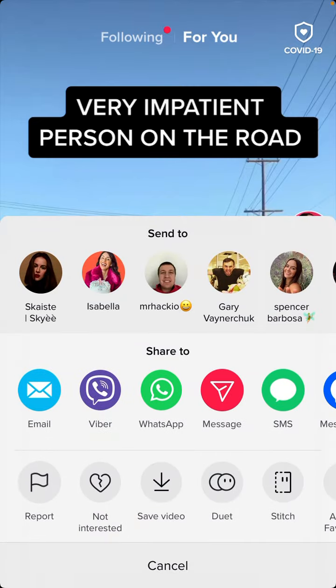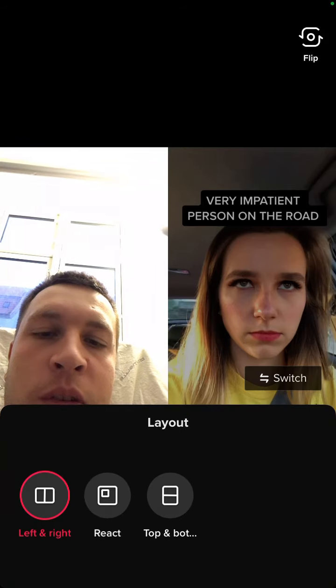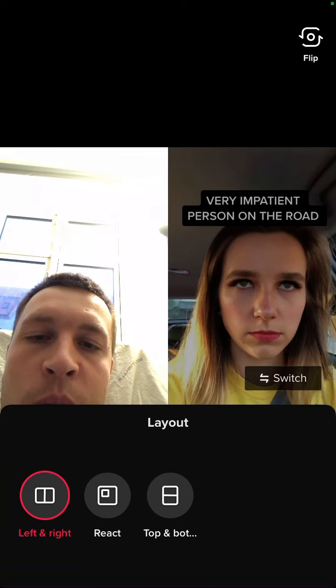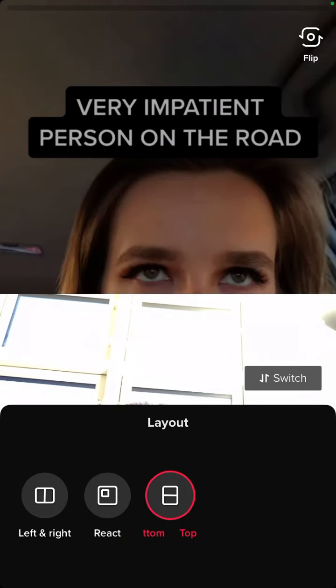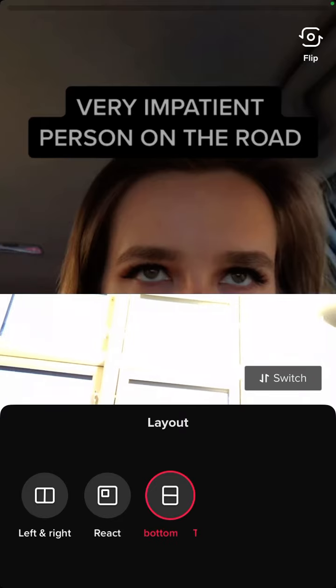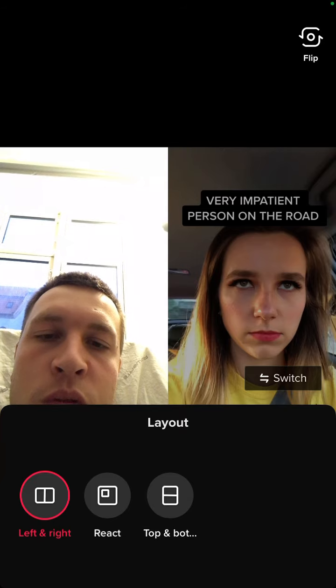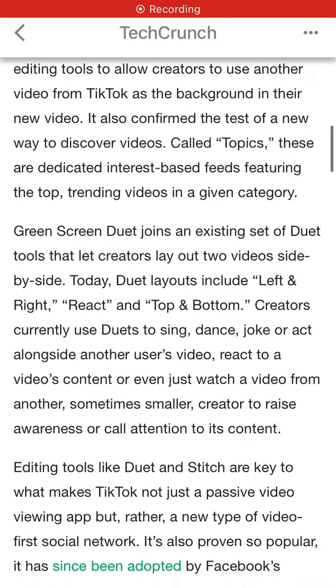To access it, tap on Share, tap on Duet, tap on the layout here, and that feature should be rolled out here as the fourth option. So at the moment you have left and right, top and bottom, and soon you should have something like green screen Duet. This feature is rolling out slowly to all users, so it should be available soon on your device. I just found it on the Crunch article.